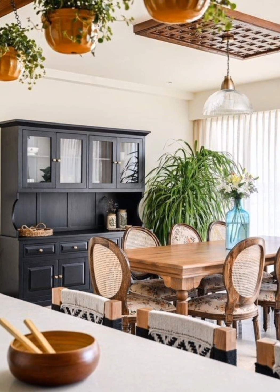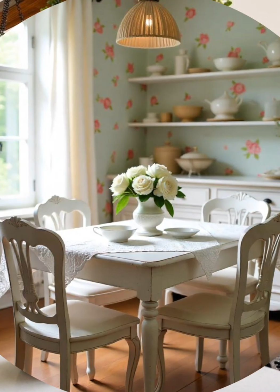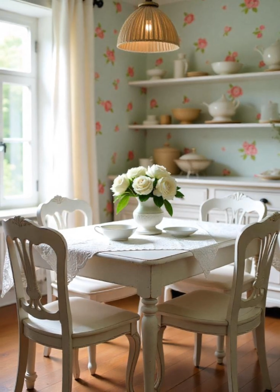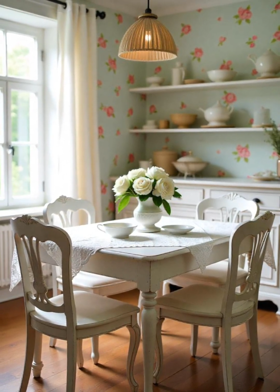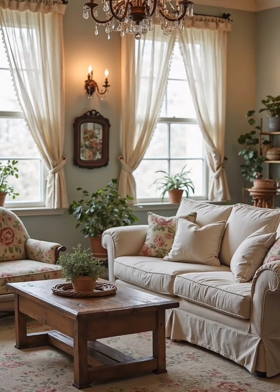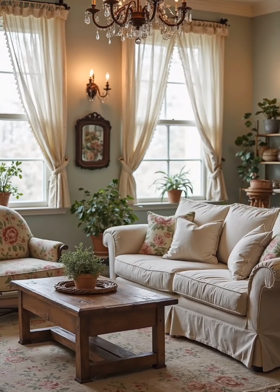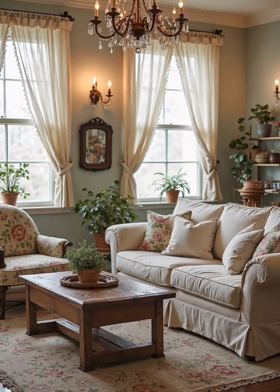Embrace open and airy spaces. Keep spaces uncluttered and bright with open shelving and large windows. Use sheer curtains or light-filtering wraps to enhance natural light.